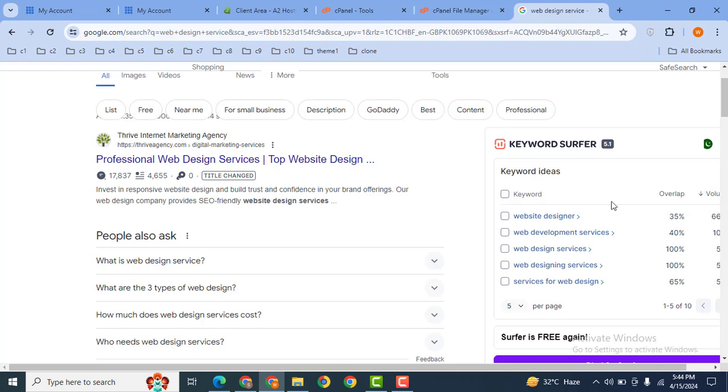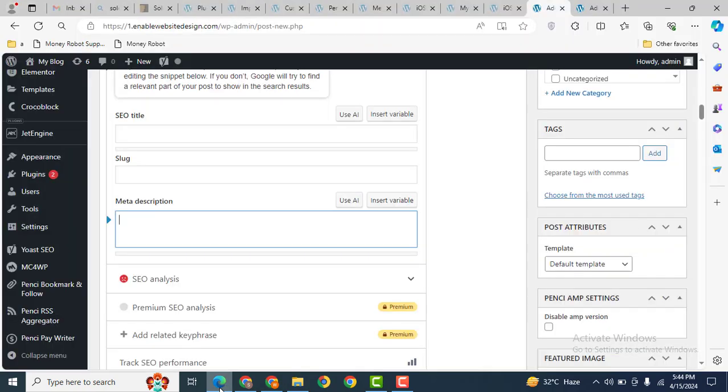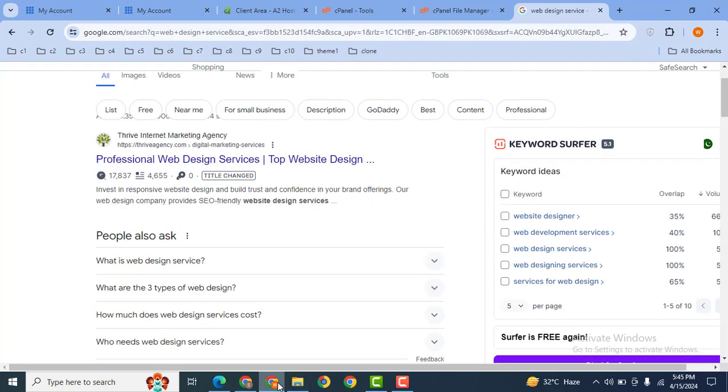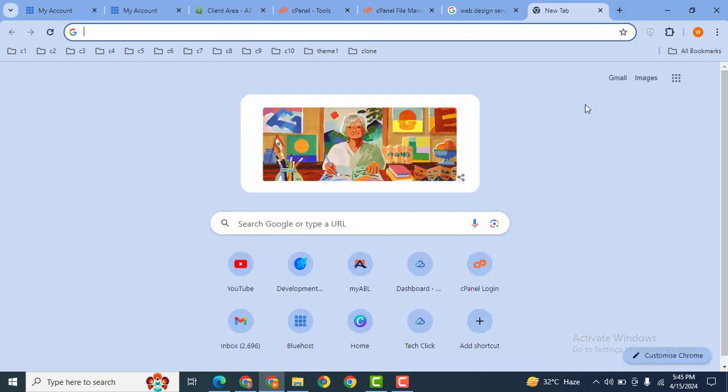So you can see how many searches there are for any particular keyword. So you can get ideas and add these keywords in your blog post. And after that, this will be included in the on-page SEO. For off-page SEO, you can create some backlinks.